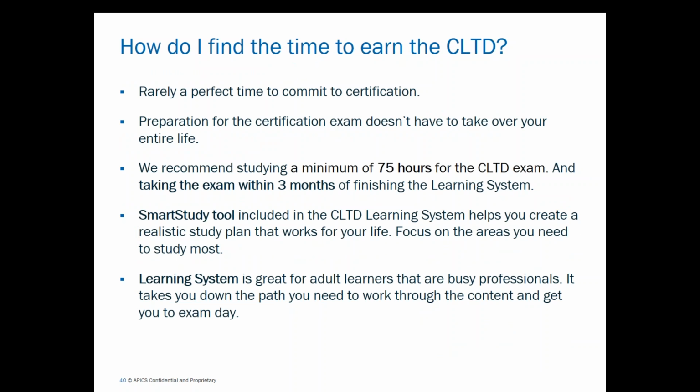So you know, there is rarely a perfect time to commit to earning a certification. We all have busy lives and not enough time for everything that we want to accomplish. So you need to make this a priority. But remember, it doesn't have to take over your entire life. If you make a realistic study plan that works for your life, it makes it all better. So keep these considerations in mind so you can plan for the exam.